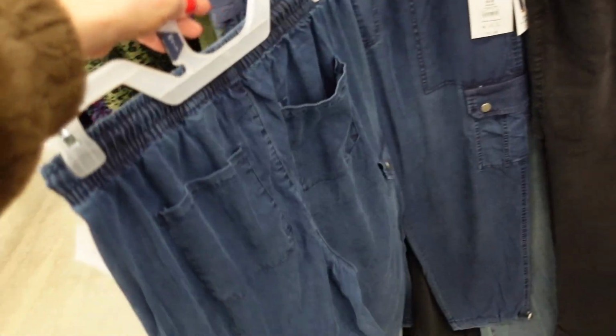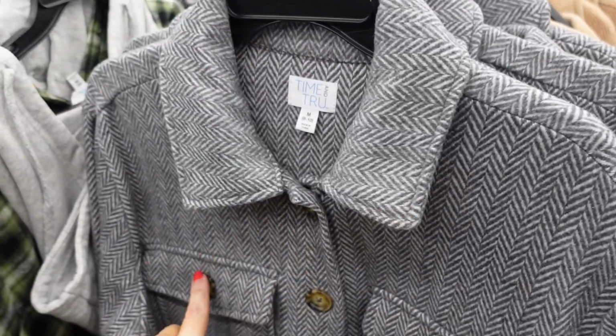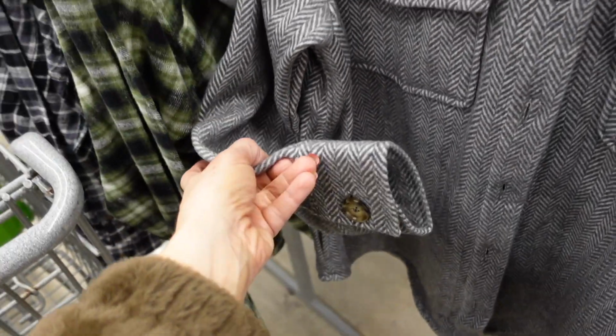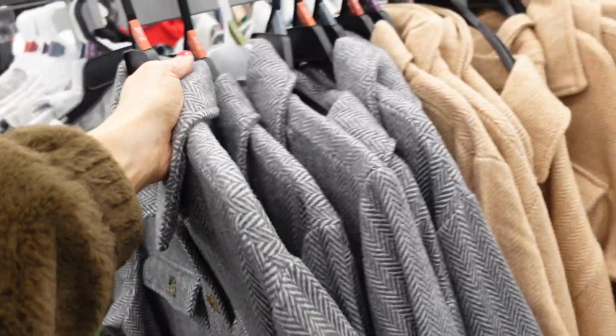They're $22.98. And true herringbone jackets. These have that smaller collar, the flat pocket, button detail on the wrist, really good length through the front and the back. Comes in the gray. There's also the camel.